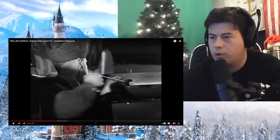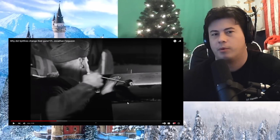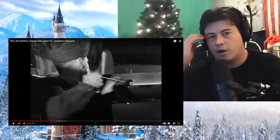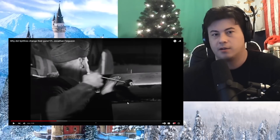And then you just shoot through it. And I love when they solve problems using stuff that's already being produced in the plane, such as hot air from the engine.